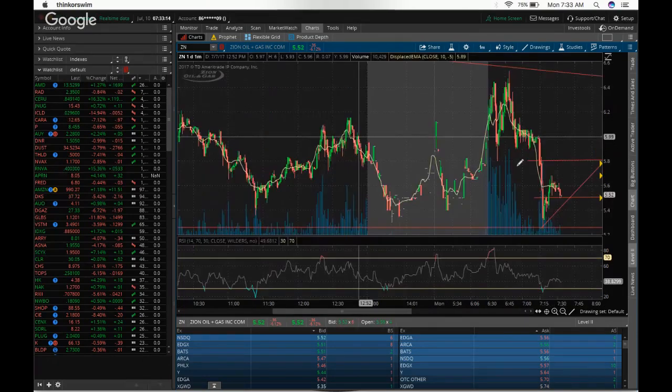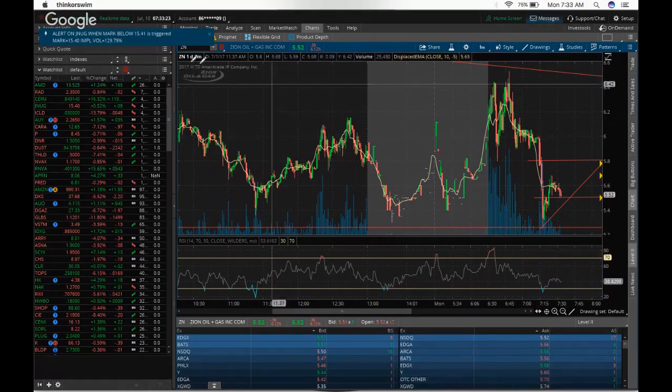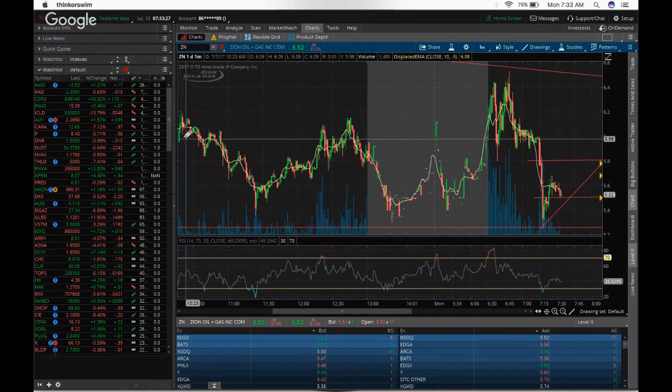Let's see. Yeah, it's not really breaking above that support at 1550. Might have just gotten in a little too late. JNUG broke below 1541, so it's back at where I bought it. Let's see how this one plays out.